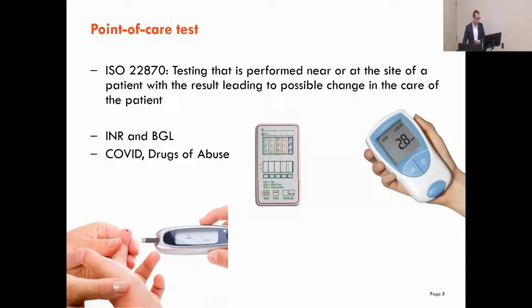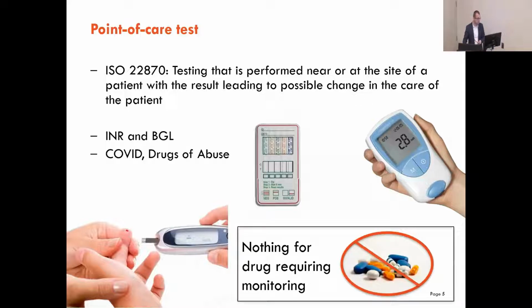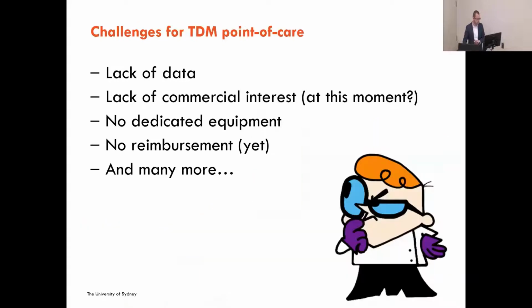But of course, for TDM, a positive or a negative result is not very helpful because you want to tailor your dose. So we have nothing yet for our drugs that we need to adjust.